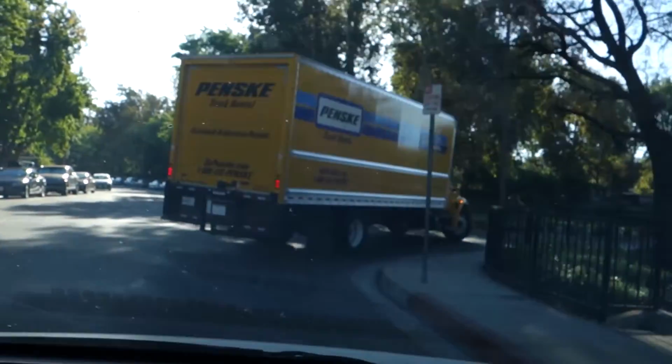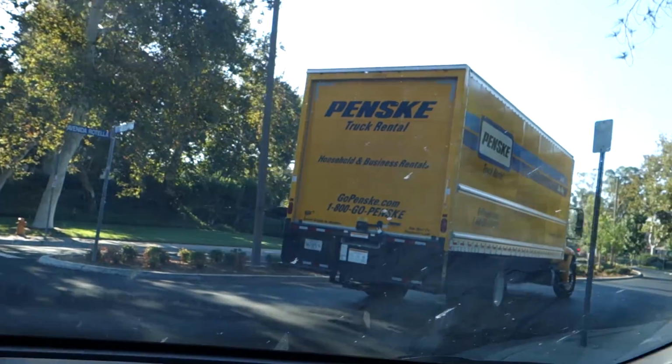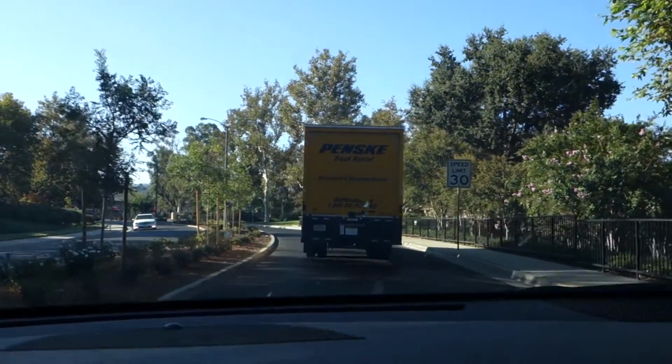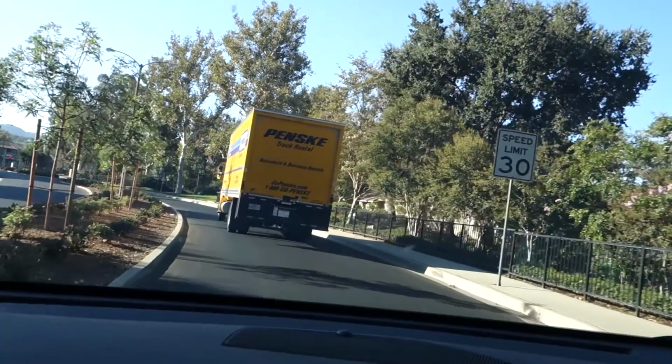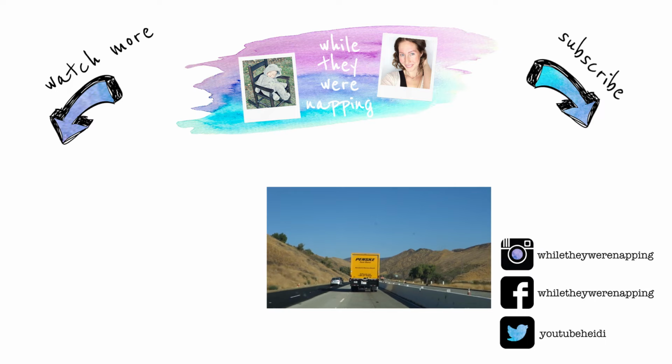That truck is so big. It's packed. I see the truck. Uh-huh. I see a truck too. Nap time.